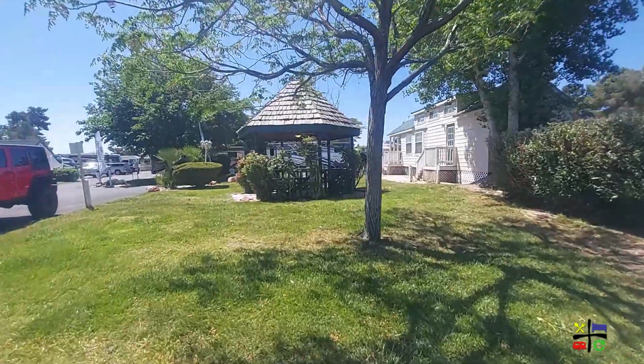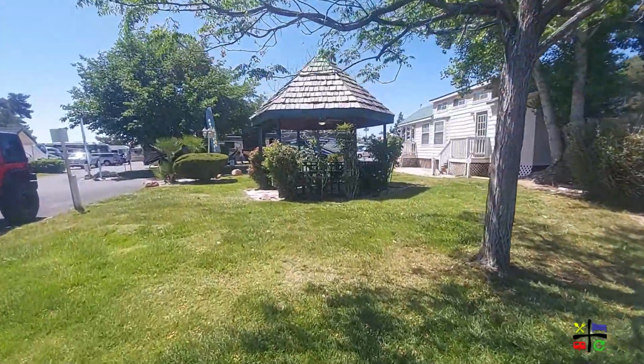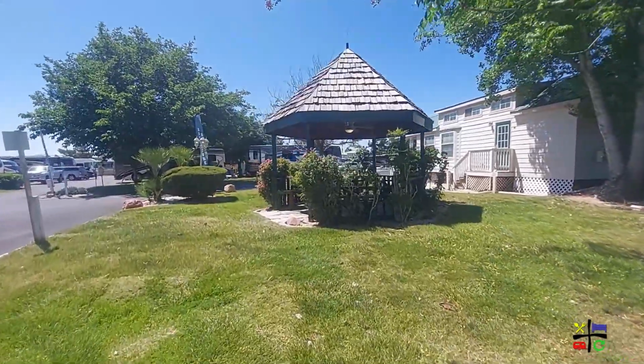So that's it for the amenities. Oh, there is this, which we came and sat and had a little picnic once too. Let me show it to you. Right across from the office, there is this little gazebo. Super adorable.